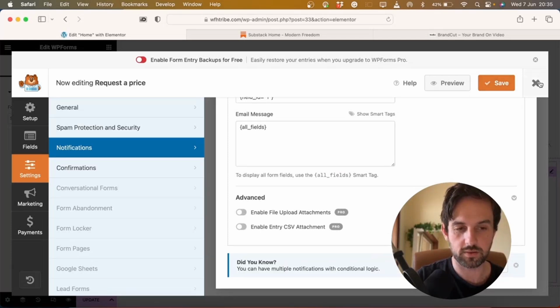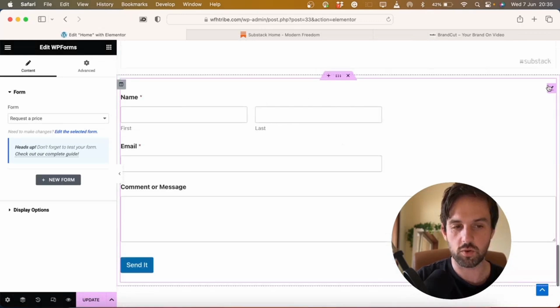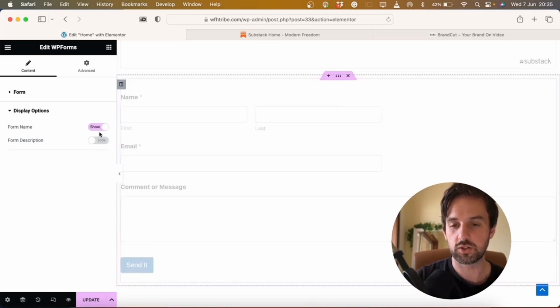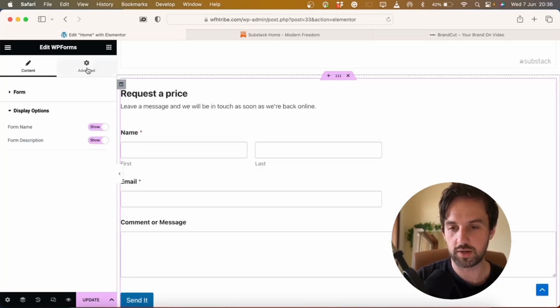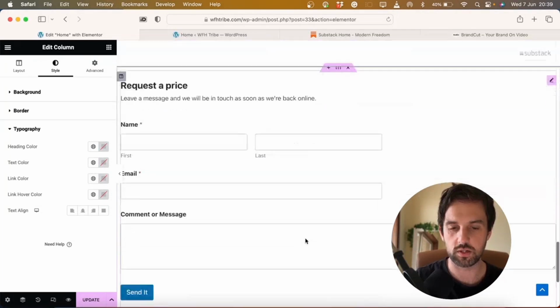And now we can X out of that. Now we can see it's added our contact form here, but it's missing a few things that we added ourselves. So we go to display options. We can then show the title and we can show the description that we added as well. Okay, so now we have a contact form here and we also have our newsletter sign up.